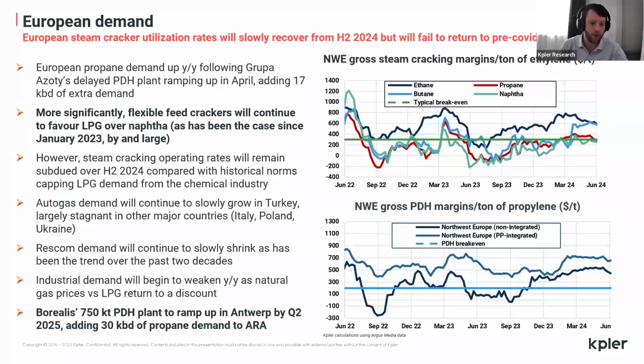And over the next 12 months, there's one more PDH plant which will ramp up. That's Borealis's. That also had some delays and setbacks. In theory, it should have been up and running at the end of last year, but we now expect it online by Q2 next year. And it's going to be placed very close to their first PDH plant in Antwerp. That's going to add an additional 30 kbd of propane demand once it reaches full rates by late Q2 next year.